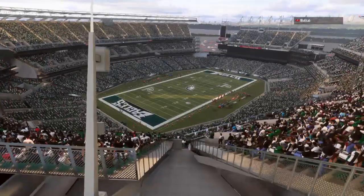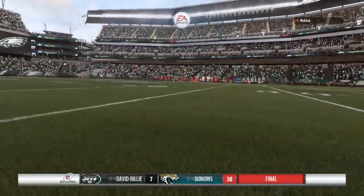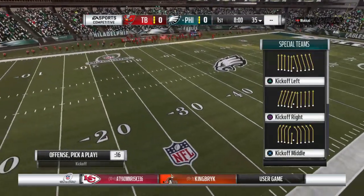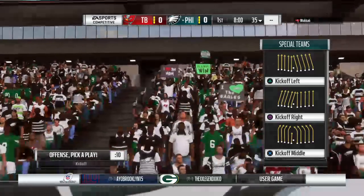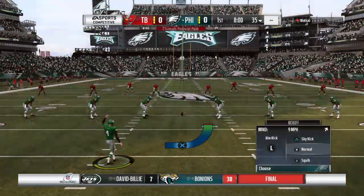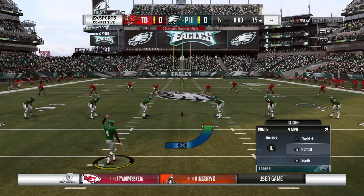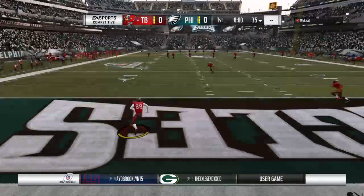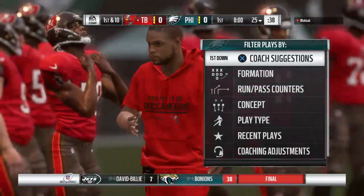All right, Coach, it's the NFL on EA Sports as you take a look there at Lincoln Financial Field in Philadelphia, PA. Coming up, an important divisional round matchup in the NFC between the Tampa Bay Buccaneers and the Philadelphia Eagles. One of two spots in the NFC title game awaits the winner here as we're underway in the divisional round of the NFL playoffs. And this will not be returnable. It's out of the back of the end zone for a touchback.